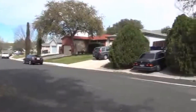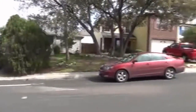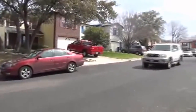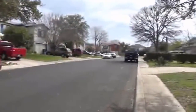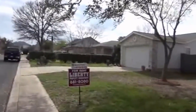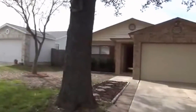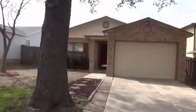This subdivision is right off of 1604 and Houseman. Easy access to UTSA, Six Flags, Medical Center, I-10, so very convenient. Also got mature trees here.